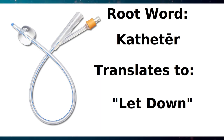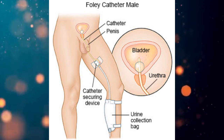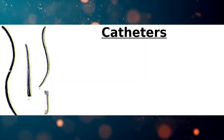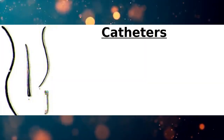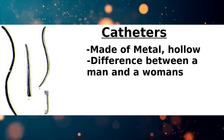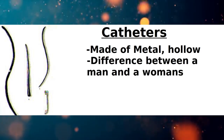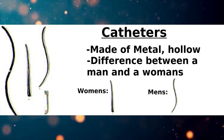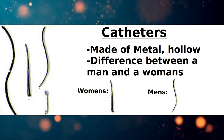Its job is to help people drain their bladder if they are unable to relieve themselves for any multitude of reasons. Now, if that makes you cringe just on its own, well, be prepared because we have a nightmare. Here is an example of what the devices looked like in antiquity. Catheters were made of metal and were completely hollow. There was a difference on what type of catheter was used between a man and a woman, too. The short, straight one was used for a woman, while the longer, curvy, S-shaped one was for men.